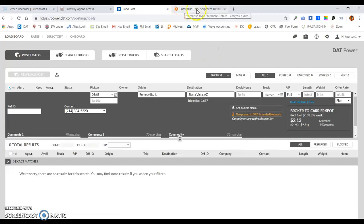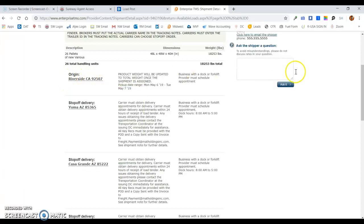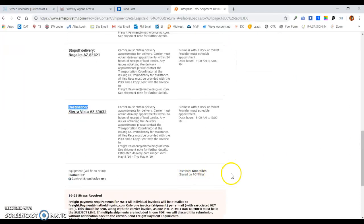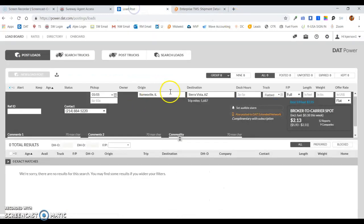Now, we need to know exactly how many miles the lane is. This is going to be a bit confusing because we're pretending it's from Romeoville to Sierra Vista, but it's going to throw things off because, as you see, this has 1687 as the miles listed, but the truth is the lane picks up at Riverside, California, which is much closer than Romeoville, Illinois. And down here, it has a distance of 600 miles. So hopefully this is not too confusing.